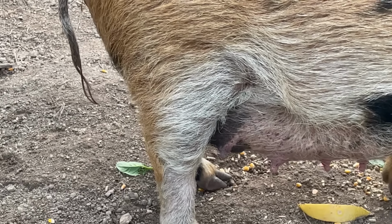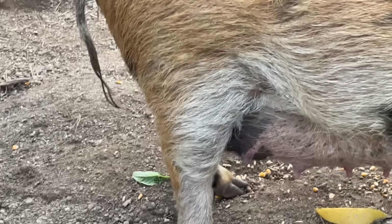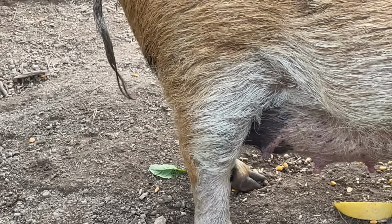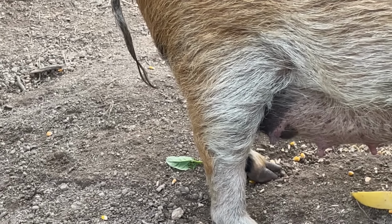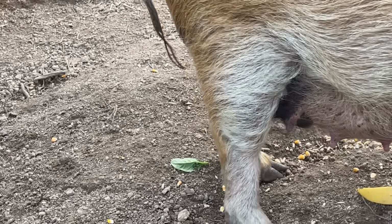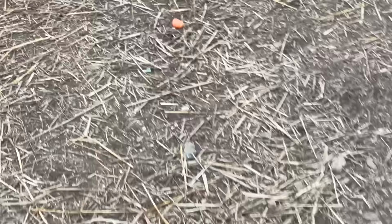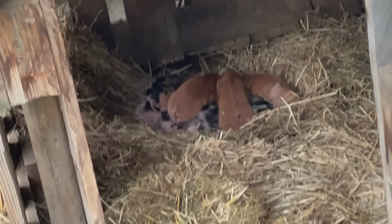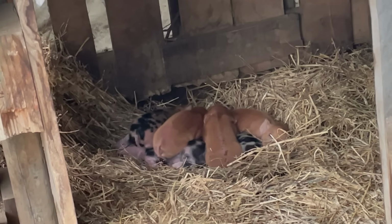The good thing is that her udder is looking good so far. Touch wood. I have to touch as much wood as possible, but it's looking good. She's got plenty of milk. The babies are all quite fat. They were born quite fat, and you can feel they're quite heavy, so they're getting a lot of milk. They've settled in well. We just need Mom to find them.